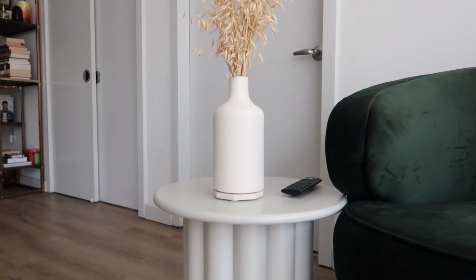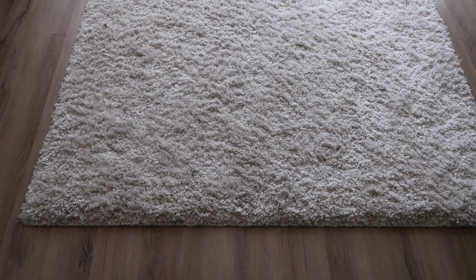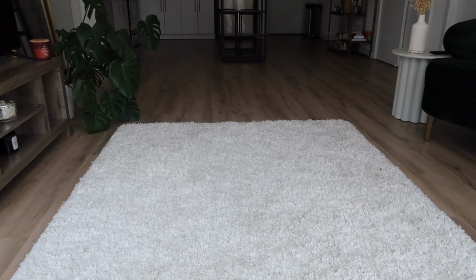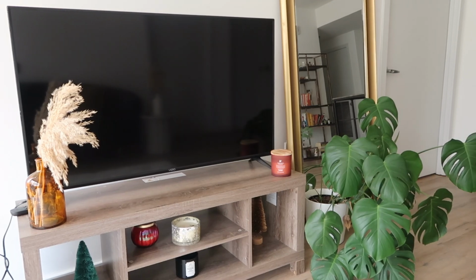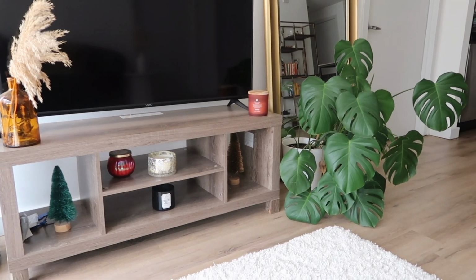This side table is from West Elm, and I fell in love with it when I saw it because of the unique look to it. It just feels very sophisticated. The rug, I believe, is from Target, and again, it's quite simple. It was so hard deciding what kind of rug to get. The TV stand is from Walmart, and it definitely could be a little bit better decorated, but hey.